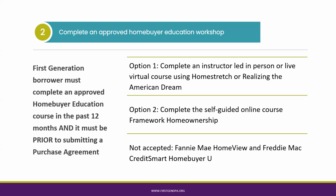Also, just a reminder, I want to say it one more time before we move on. A borrower who completes education after they have executed a purchase agreement is not eligible to apply and will be denied. There are no exceptions. There is no opportunity to change this requirement for any specific buyer. This was written in statute and it is important to be followed.